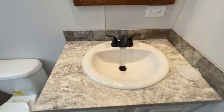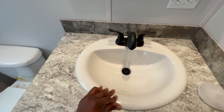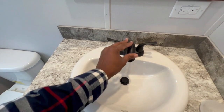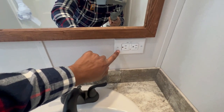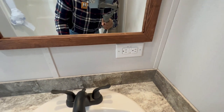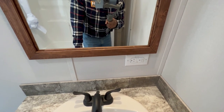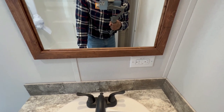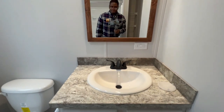So this is your sink. It's a very nice porcelain sink, and it has the same hardware as the shower would have. And you also would have a place where you can plug in your clippers or your flat iron. If you have to shave or flat iron your hair, or dry your hair, you have an extra plug-in outlet right there.